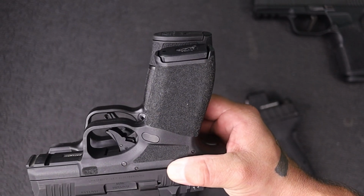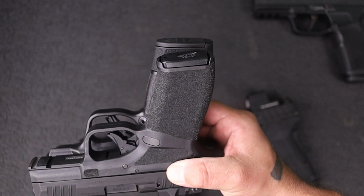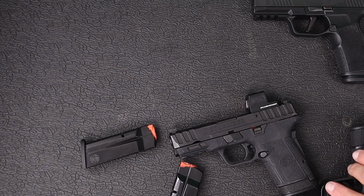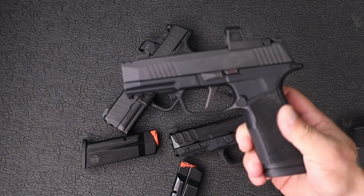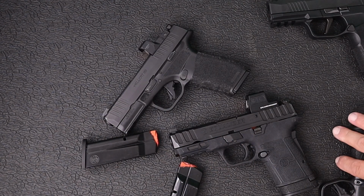Now SIG got the sizing right. You can see the Shield Plus behind the Hellcat Pro here. They're both 15 rounds. Shield Plus is a little bit longer there. They just did an astounding job with the X Macro and getting 17 rounds in this gun for the size of grip that we're talking about here. It's pretty dang impressive actually.